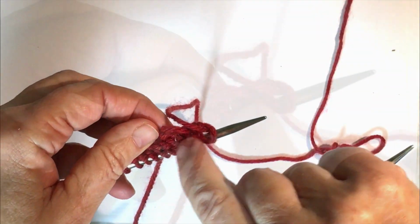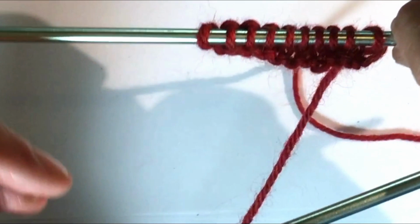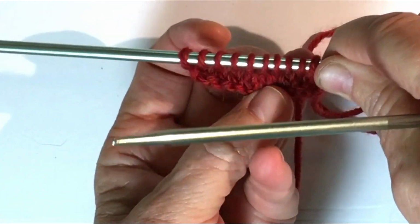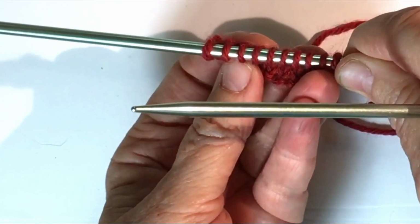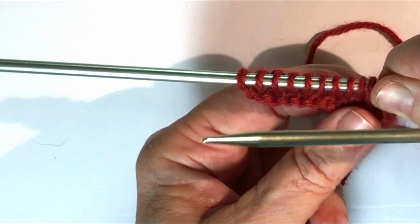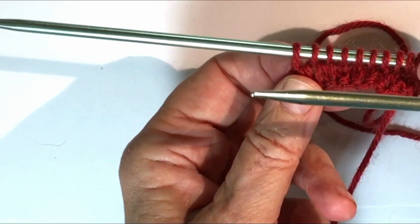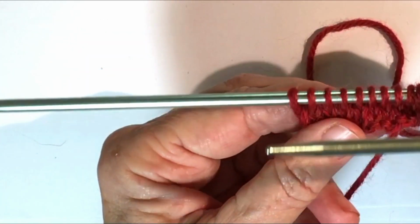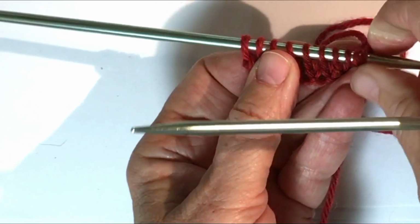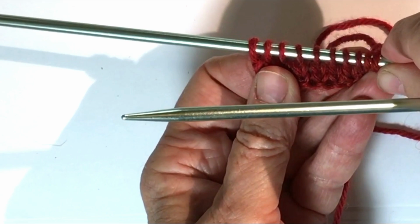Now look what we have here. You just finished this purl row here. What do we have on that side? Look at that. There's knit stitches on this side. So like I said before, the purl is actually the back side of the knit. Knit is the back side of the purl. It's really the same stitch, you're just doing it backwards, like doing it in a mirror.